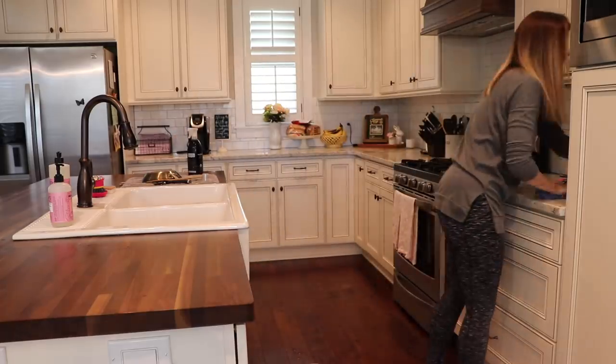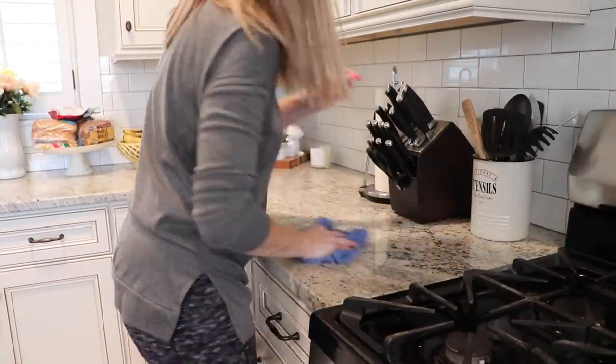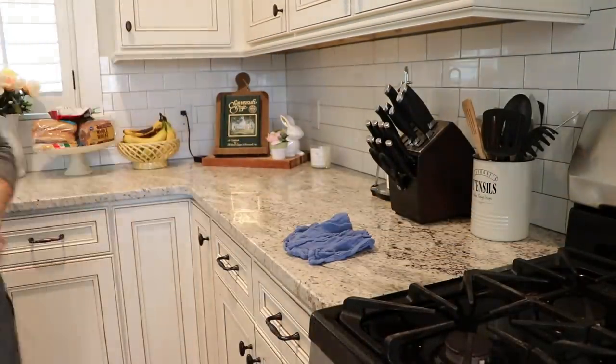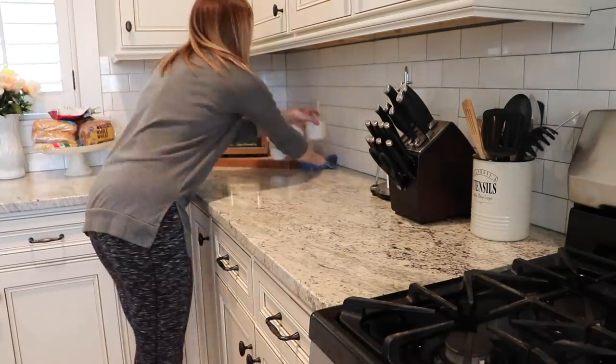Now I'm just gonna wipe down my counters, and I'm using the Method Daily Granite Cleaner on my countertops here. And you guys, if you have not tried this and you have granite countertops, you have to get it. It's so awesome. It smells really good. It's just one of my favorite cleaning products ever.